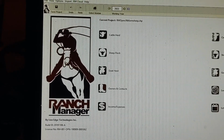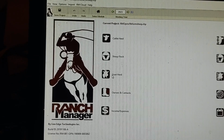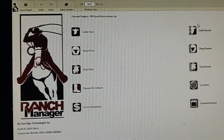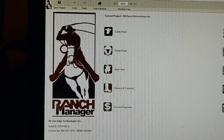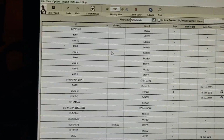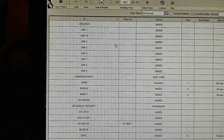As you can see here, you can enter in your cattle herd, sheep flock, goats. You can track finances, income, and expenses. Lots of different things available on Ranch Manager. So if we look at our sheep flock here, we'll go ahead and open that up. It's kind of an Excel spreadsheet type program.